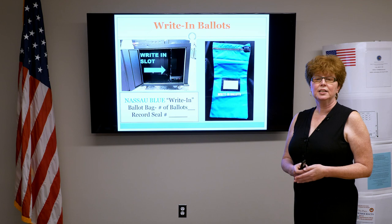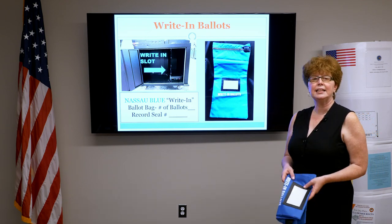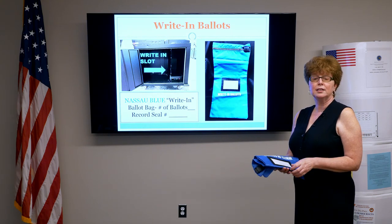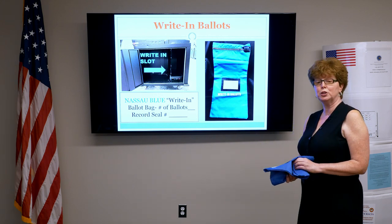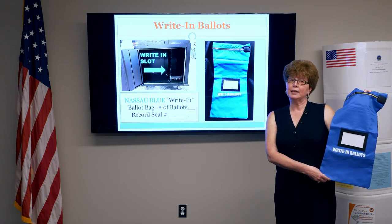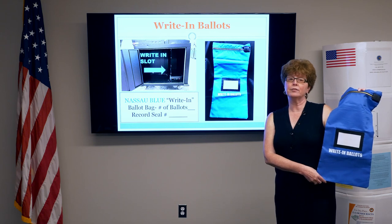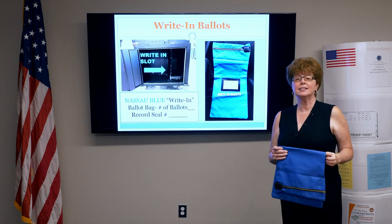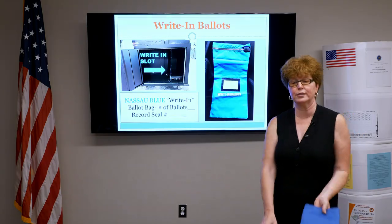Write-in ballots. As you will see on this screen, there is a write-in ballot slot in the voting machine. You will count those ballots, take those, and you will place them in your Nassau Blue write-in ballot bag. This will be recorded on your statement of canvas, and you will seal them when you have all of that packed to go into your bag to be delivered to the Board of Elections and counted in our office.